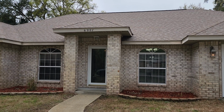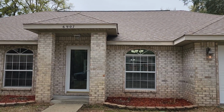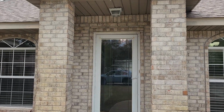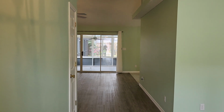Hi everyone, we're here at 6907 Calle De Caballero in the Robledal subdivision. This house is going to be just over 1,900 square feet with 4 bedrooms and 2 bathrooms. It was built in 1995, but you do have a roof that was just replaced in 2022, as well as an HVAC that's less than 5 years old. So let's go ahead and take you guys inside.